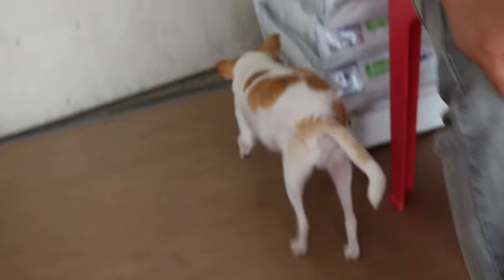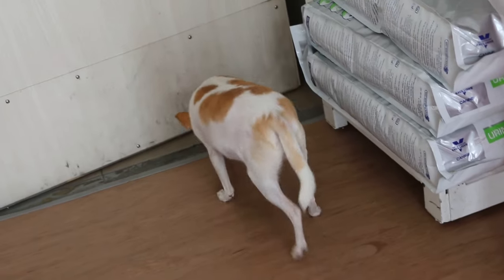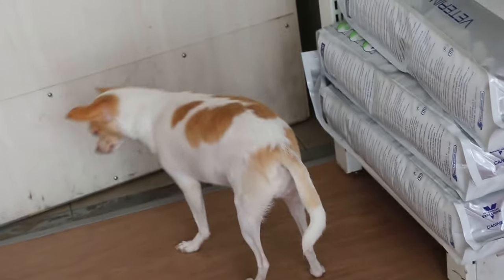So, the solution is to check what is causing the allergy. That's why you have to look, check and see. There is the food, chemicals, environment.